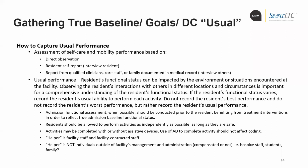So it's got to be, the other confusing thing about this is that it should be conducted. Your baseline assessment should include that patient's performance prior to the resident benefiting from interventions in order to reflect the true admission baseline functional status. I want to let that sink in. Really, truly, it needs to be conducted prior to the resident benefiting. Once they start benefiting from the interventions, you no longer put that into the equation as, is that part of how they usually performed or not?